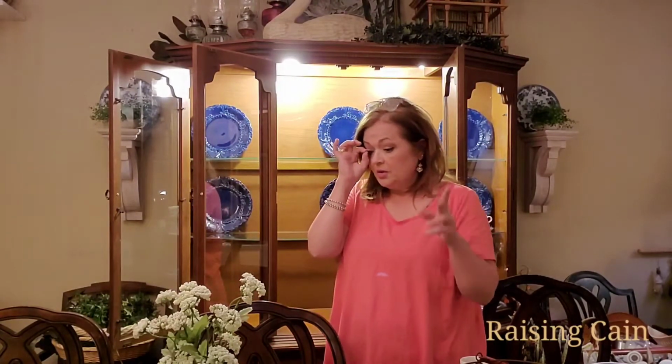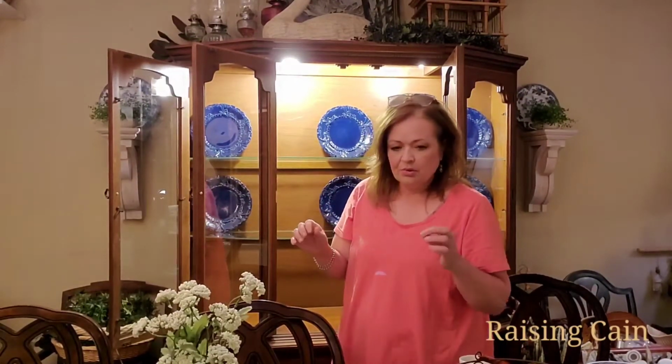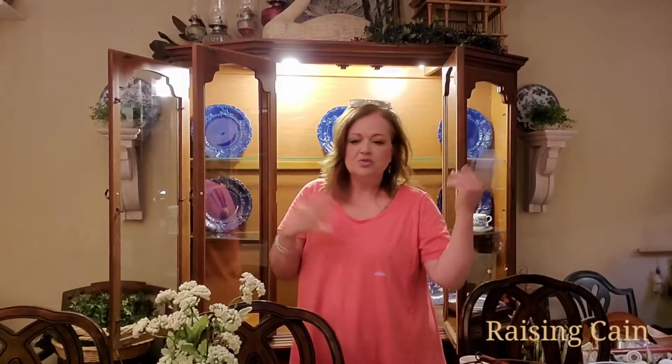Right now I've got two other sets, Asiatic Pheasant, Johnson Brothers. I've got a large set of those. Let's see, I've got a huge family. And another set that I forget the name of. It's a little simpler, but it's blue and white as well. And those are my everyday dishes right now.